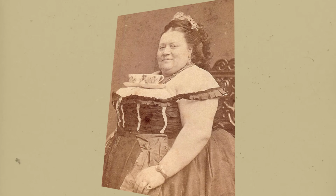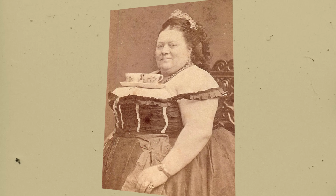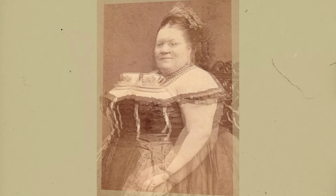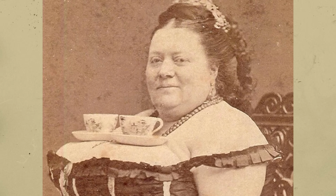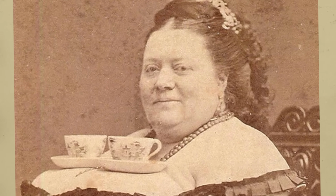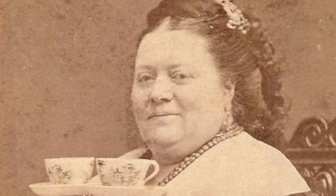A Victorian woman from the 1870s poses with teacups on her chest. During the Victorian era, poses and photographs were often used to capture unusual moments or expressions.